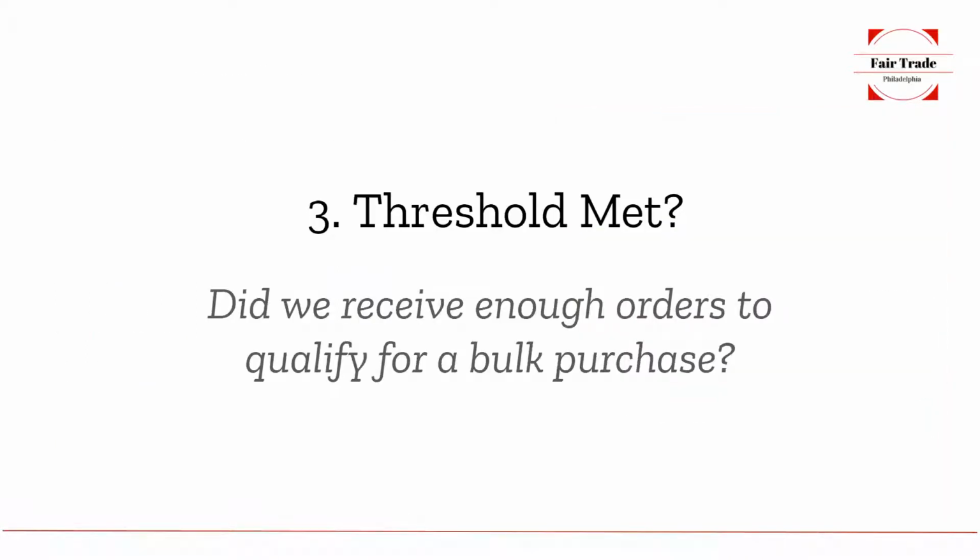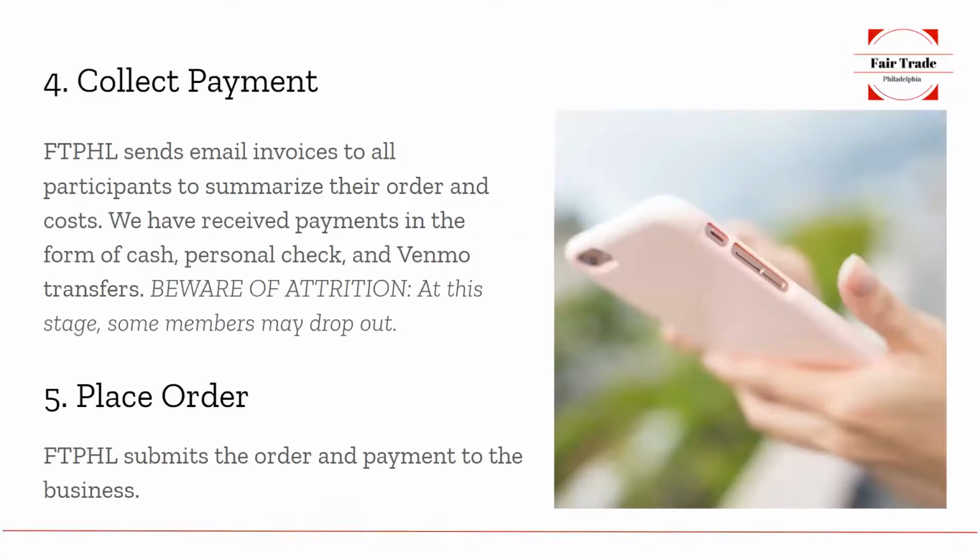Great. And then, once we have received all of the responses by that deadline, we go in to check and see if we've received enough orders to qualify for the bulk purchase. Also, if we're close, we've gone out to some of our more active and core members to see if we can fill in any gaps to make it work. So sometimes there's a little bit of a dance that we're doing there to see if we can move forward. And then we also have a mention that when we're promoting our buying club, if we happen to not be able to reach those minimums, we may have to cancel or postpone it.